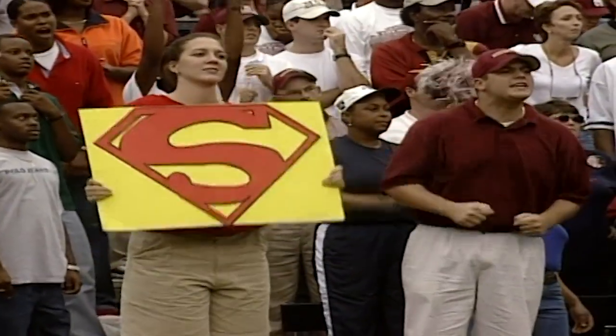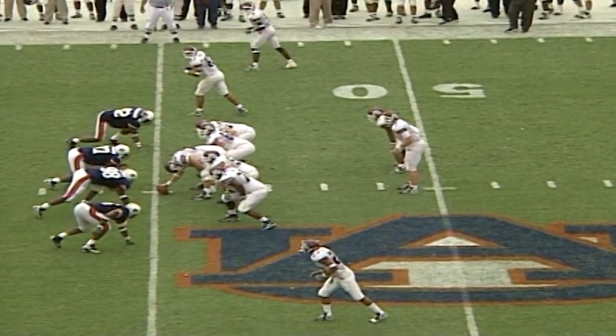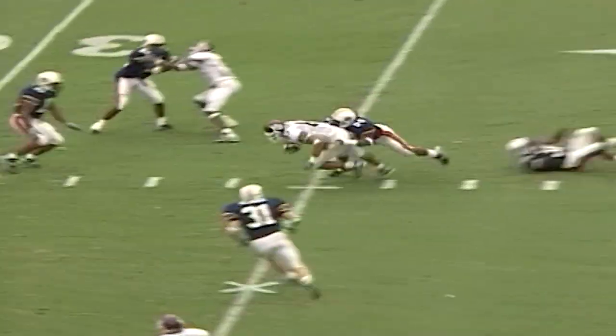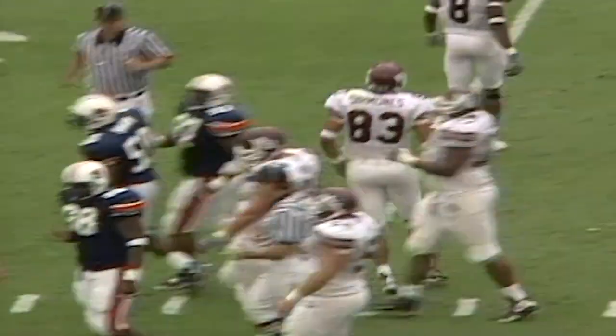Now it's up to that Bulldog offense. Can they come to life? Again, they'll work out of the shotgun formation. Auburn in a four-man defensive front. Again, Matt Wyatt wants to throw, comes over the middle, pass caught by Sermones, who's inside the 35 and down to about the 33-yard line.